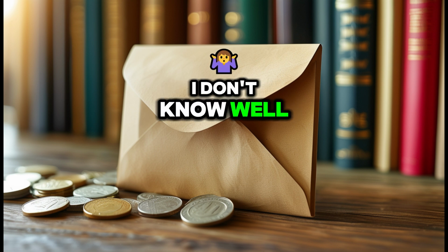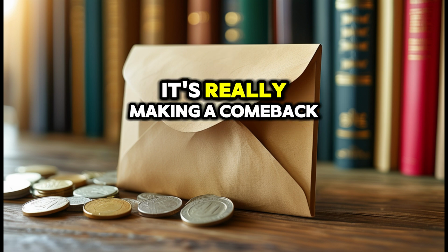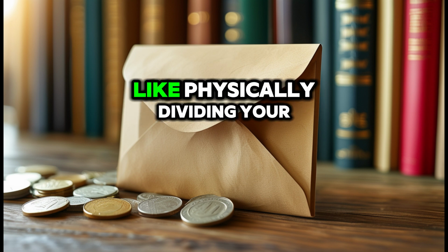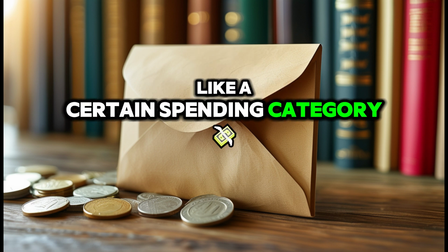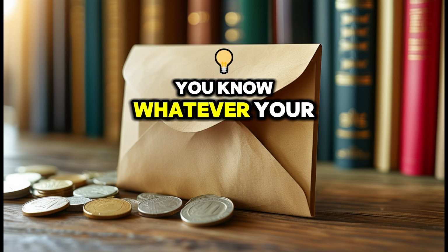Well, it's funny you should say that, because it is kind of an old-fashioned approach. But you know what? It's really making a comeback. Basically, the cash envelope system is all about physically dividing your cash into different envelopes. Each envelope is for a certain spending category, like groceries, going out, entertainment, or even online shopping, whatever your weakness is.